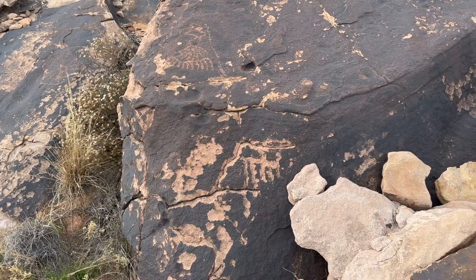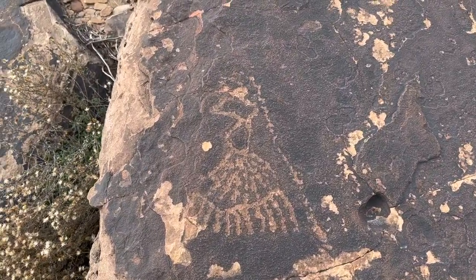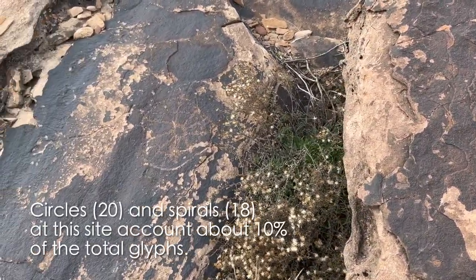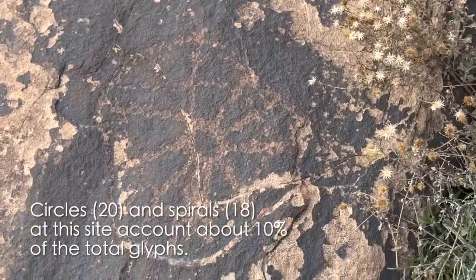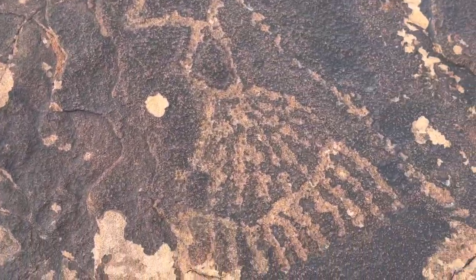Then we've got something here too. Let's get in a little closer. Got this pattern here, kind of interesting. And here next to it, we have another spoked circle. So cool, such an amazing place.